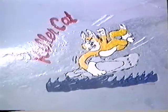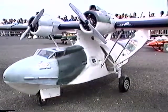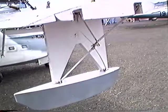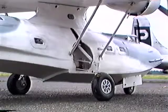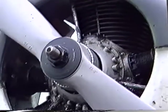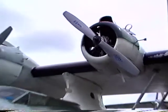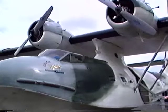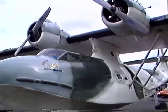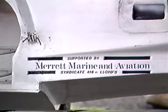Richard Rawle's models are also very popular, and this Catalina is no exception. It features wingtip floats that retract and also retracting undercarriage. The engines are two Irvine 120Rs, and the aircraft weighs 48 pounds and took 5 months to build. It is 1/8 scale and has a span of 13 feet.